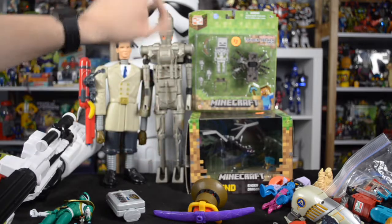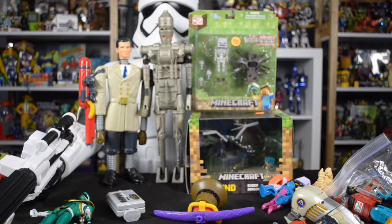In the back here, we do have some Minecraft pieces that I found. The woman that was selling them was very happy just to get rid of them. She was a little upset because she bought them for her son for his birthday or for some holiday, and he never really played with them. The Spider Jockey pack is brand new in the box, still sealed on the card, never messed around with.